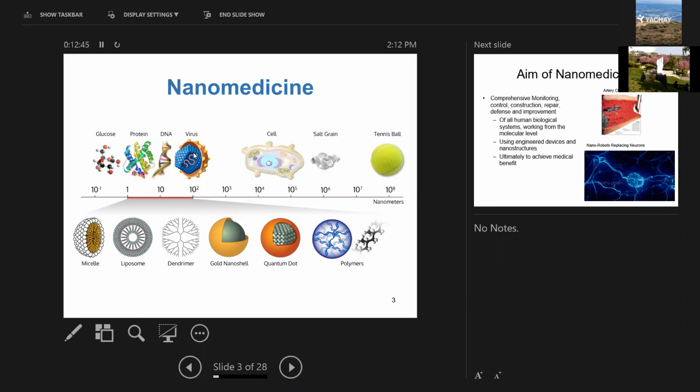For some of the stuff that you want to get into the cells, the carrier, whether it's a virus or a non-viral carrier, has to be a few nanometers or a few tens of nanometers in size, in order to get into the cell to fix what you want to fix. So that's why nano is important in terms of therapy or treatment of disease.